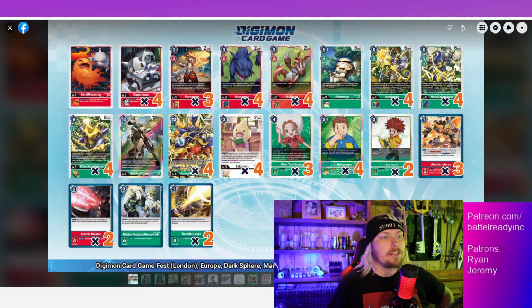One of the things I like seeing here is the 4 Guilmon, just for that when attacking, draw 1. So on top of a baby, you get to draw 1, and then when you promote and swing, you get to draw another one. Also, you get a security check out of it. So, tons and tons of value there.